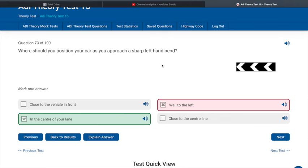Where should you position your car on the approach to a left-hand bend? Yeah, I've put in the center. I knew it was the center, but I don't know why I went for the left. So I lost 2 points there. I got 98. I passed.